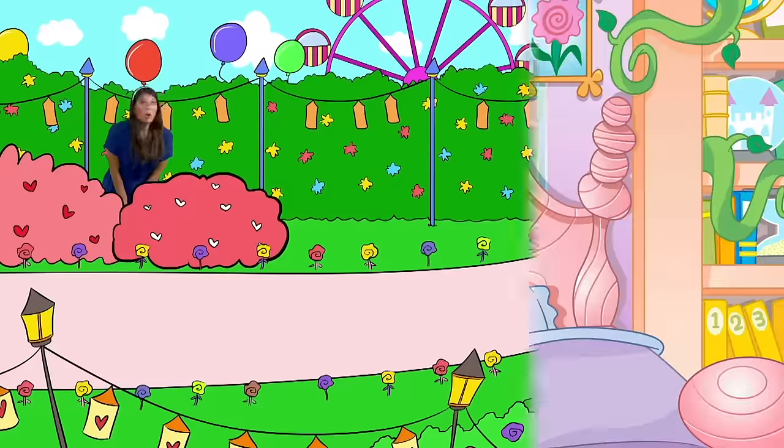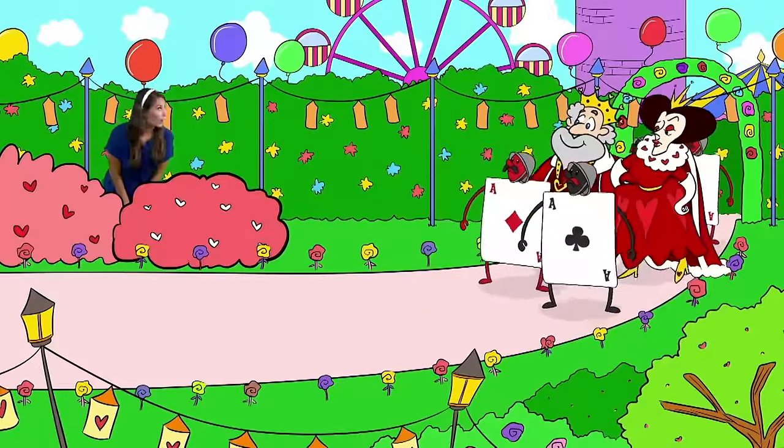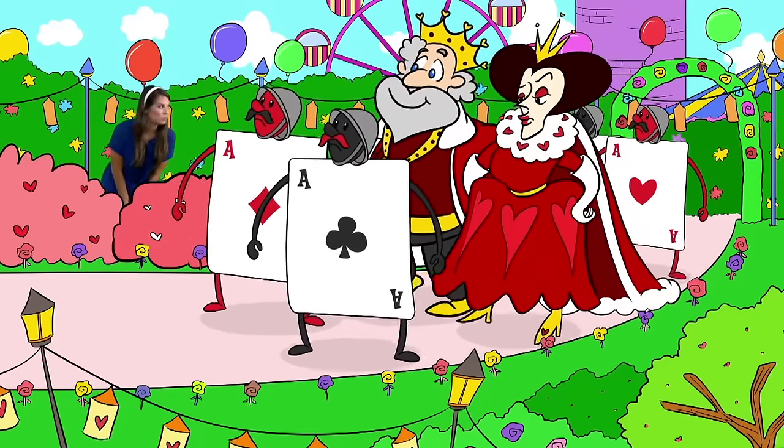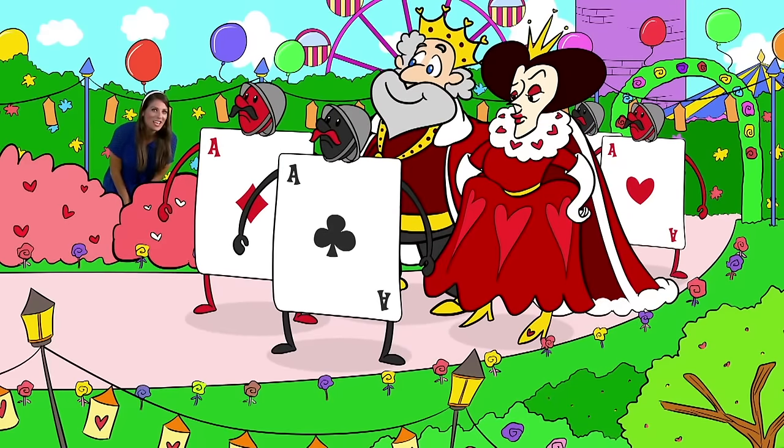What's that noise? I better hide. Oh no, the Queen of Hearts. Watch out. Wow, the Queen is actually a Queen of Hearts from a deck of playing cards. I wonder if she likes to play Go Fish.